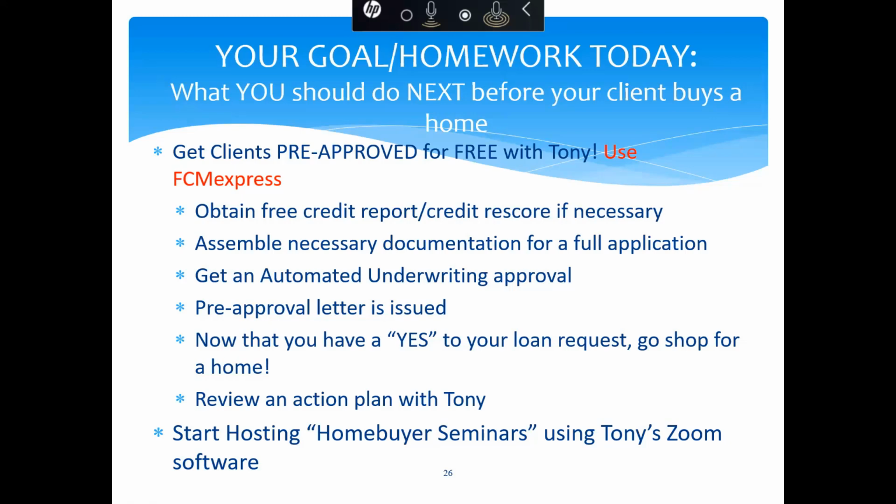Remember, two green lights: a 640 or better credit score, and do you make less than $125,000 a year? 99.9% of them will say, yep, I make less than 125, but I really don't know my credit score. Great, give them FCM Express, have them fill out the online application. Tony can then pull their credit, and he can either counsel them to get it up to 640, or move on to the next step, and that is get them pre-approved. Obtain a free credit report. Do credit rescore if it's not at 640. They can assemble the necessary documentation, get automated underwriting, and get a pre-approval letter.